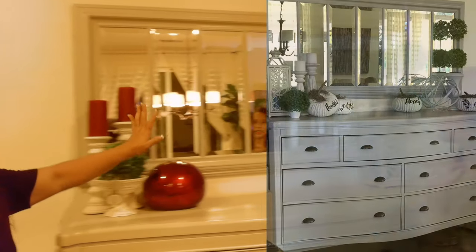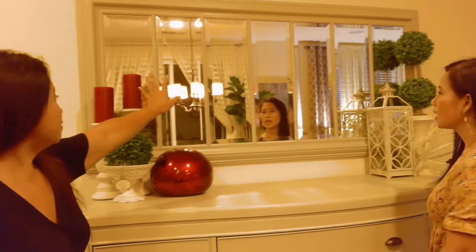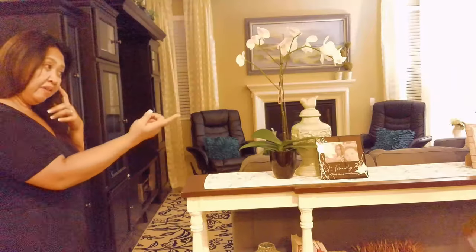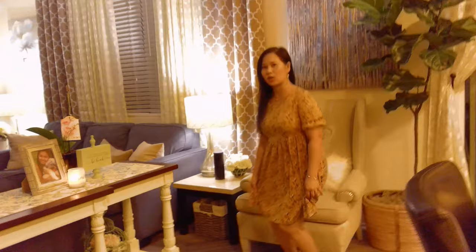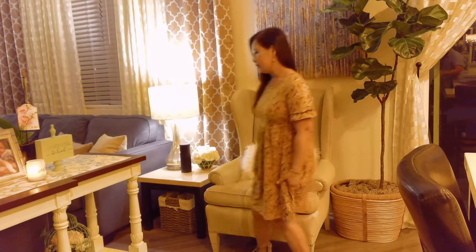But I love this because of the way the mirrors are. It looks so classy, isn't it? Even that chair right there, the wing back chair, I picked it up on the curb as well. Before I sit down, it's good. Try to. That used to be an ugly duckling.